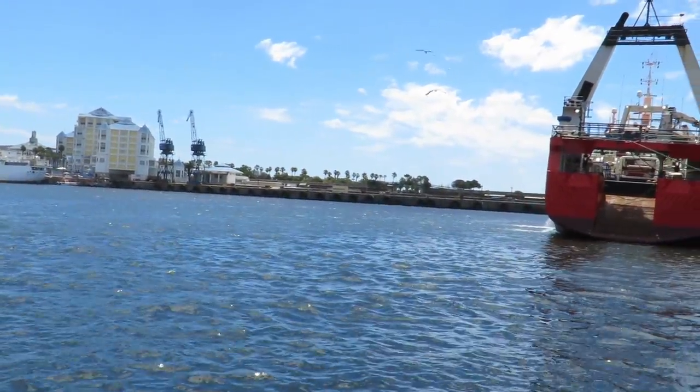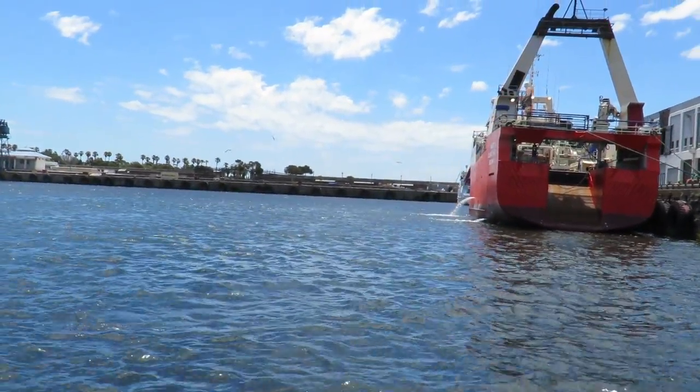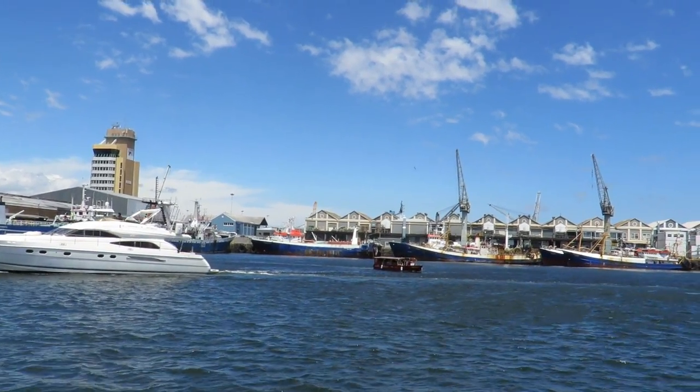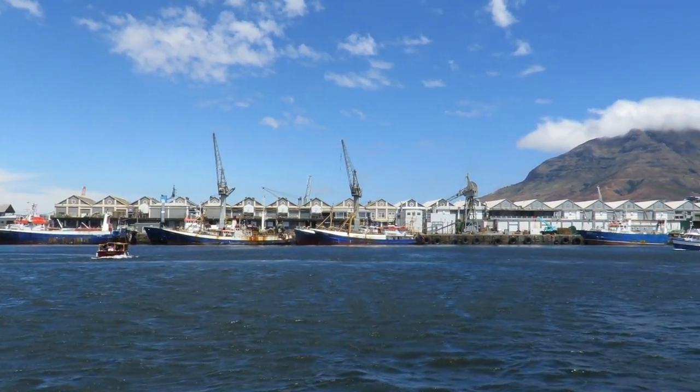There are several boat cruises in and around the harbour departing from the waterfront. These cruises take about 45 minutes. There are also Sundowner and Executive cruises available that sail out to the open sea.